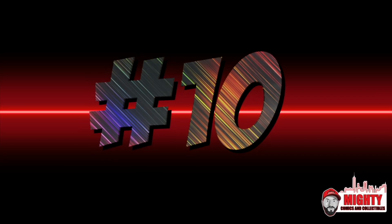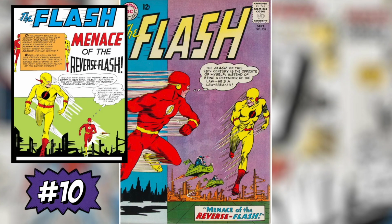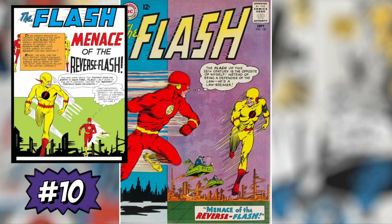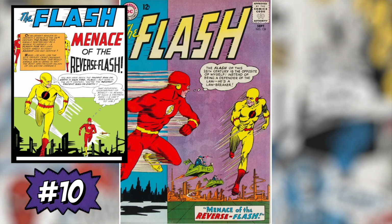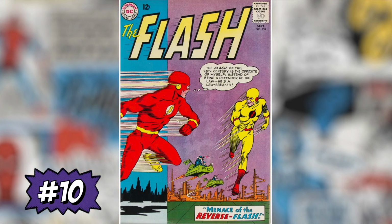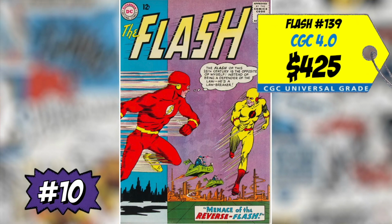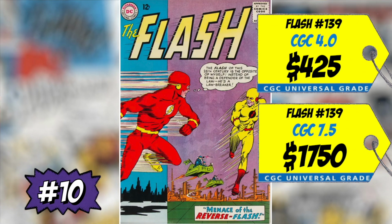At number 10 this week is a copy of Flash number 139 and the first appearance of Professor Zoom, also known as the Reverse Flash. Right now, there's a rumor out there that in the Flash movie that's going to be coming out, that alternate reality Barry Allen is presumably going to be Professor Zoom. But hey, it's just a rumor out there. Let's see what happens. Either way, a CGC 4.0 just sold last week for $425, up 1% over the average. But that's not it. There was a CGC 7.5 sale for $1,750, up a whopping 7% over the average.